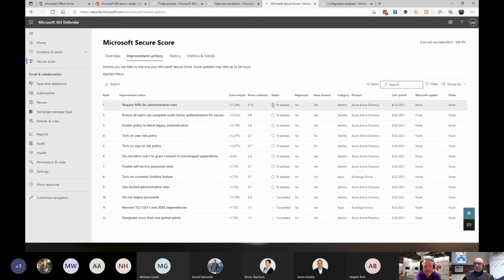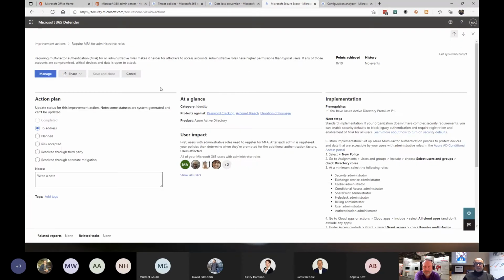If it's something that you want to do or plan in the future, you can click in there. You can actually set yourself a task to do it. It'll tell you what the user impact is. It'll tell you what it's protecting against. You can plan it: need to switch on MFA. It tells us we've already got the licensing we need.